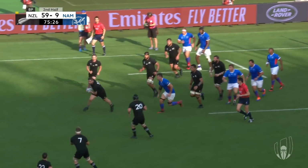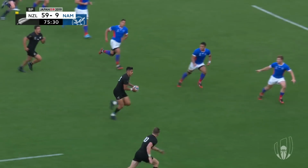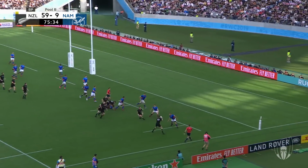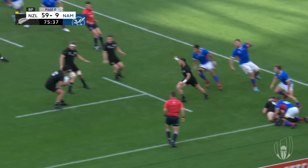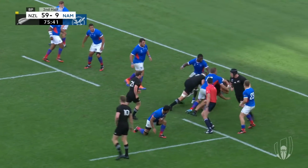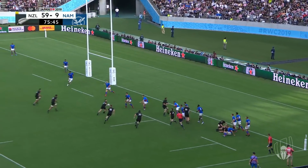The bench is empty now from Namibia. Theron is on for Rademeyer on the loose head, but New Zealand are pouring forwards again. Enrico Ioane wants another try. He's hungry for tries. Perenara is there. Barrett flips it behind his back. Leonard Brown is there. One try short of the hat-trick, Leonard Brown, and indeed Ben Smith.